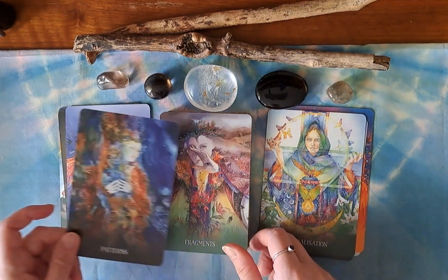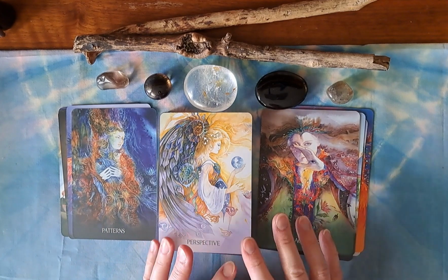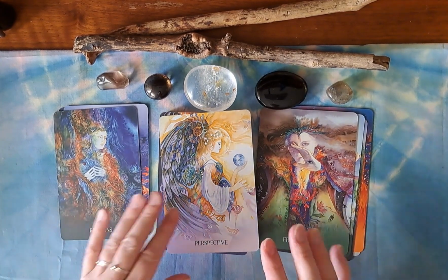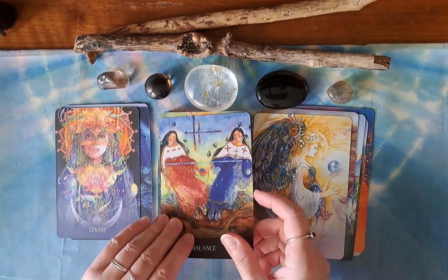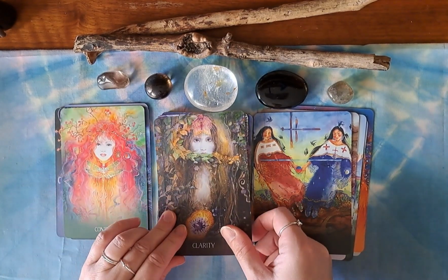I love the artwork. I think it's beautiful. I did a reading with this one as well when I first got it in, but apart from that, I haven't done anything else with it. So this is going to need to be worked with, but I'm not in any rush. That's fine. I'm just looking forward to getting to know the deck basically.